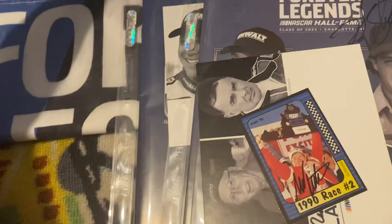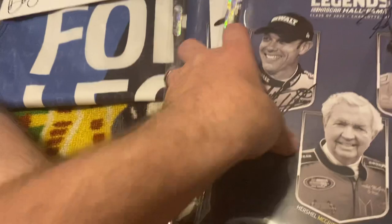Sorry about that. That's my extra book that I had. Got those Mark Martins. That. Induction book. That. And that. So you can kind of see it's all laid out there.